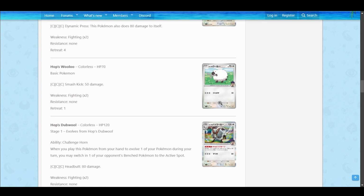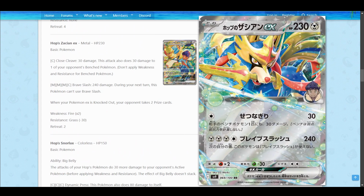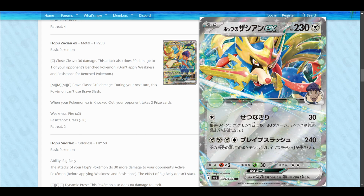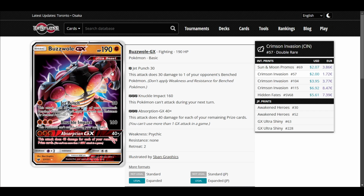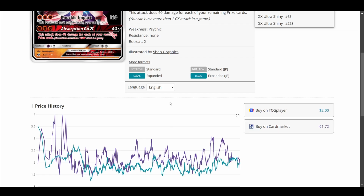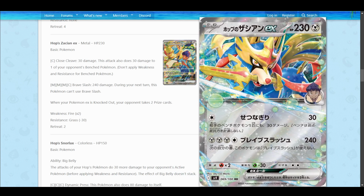And we do have 5 Pokemon within Wooloo. But Close Cleave for one. Oh, this is also interesting. For one colorless, you do 30 and 30 on your opponent's bench Pokemon. So this is like the Buzzwole GX with Jet Punch. That's kind of cool. Jet Punch was yet again a meaningful attack. With the buffs, it wasn't particularly meaningful. But regardless, you could do that attack and be swinging decent active damage, maybe knock out a pre-evolution basic, and then also be doing a little bit of snipe damage.